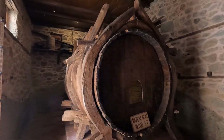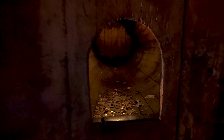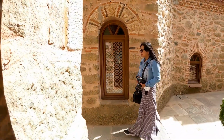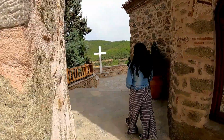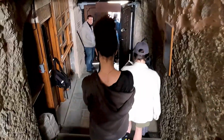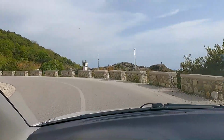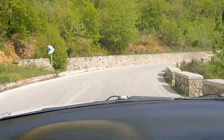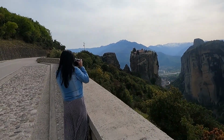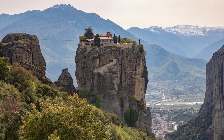We found a gigantic 16th century oak barrel used by the monks for water storage over previous centuries. Running out of time, we had to take the exit. And through the winding roads, we drove towards one of the most famous of all monasteries in Meteora, the Holy Trinity Monastery. Tired enough to try out the tough climb, we admired its beauty from a distance.